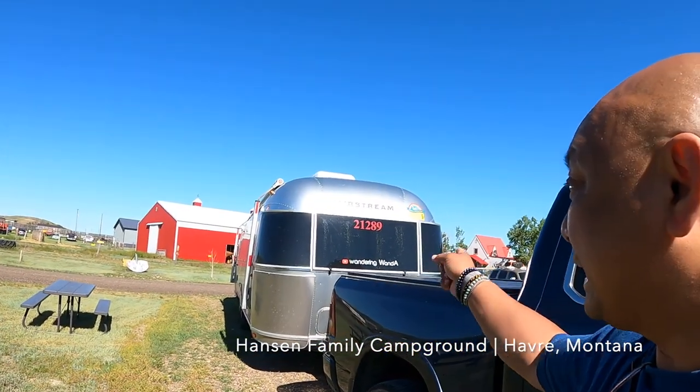Here we are at Hansen Family RV Park, somewhere in upper North Dakota. Not really sure what city. So it was 50 amps, sewer, water. The park itself is very clean. There are domesticated animals, that red barn behind us. Yeah, there's a doggy park over there that's fenced. It's a nice clean park. However, Wi-Fi is non-existent. Even though they say they have Wi-Fi, they don't.